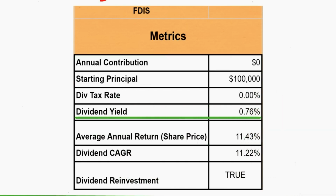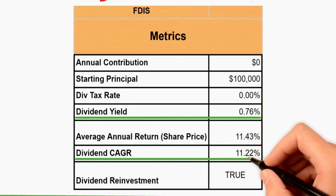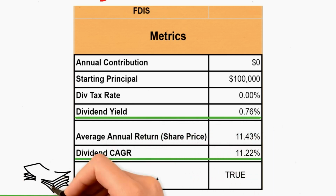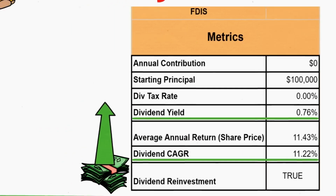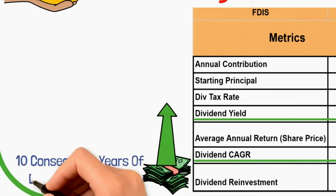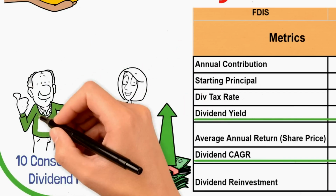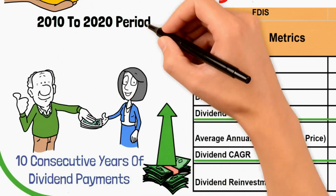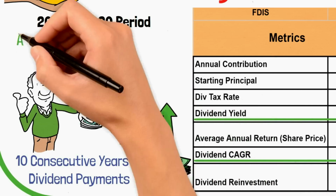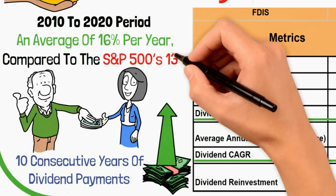The fund has an impressive 10-year dividend CAGR of 11.22%, showing that it's steadily increasing its payouts, even if the initial yield is modest. With a history of 10 consecutive years of dividend payments, FDIS still offers a growing income stream for long-term investors. Just like they did during the 2010 to 2020 period, the sector returned an average of 16% per year, compared to the S&P 500's 13%.